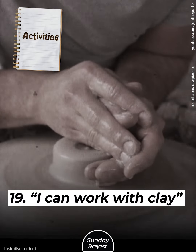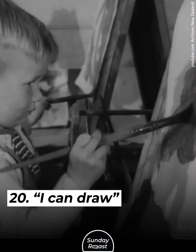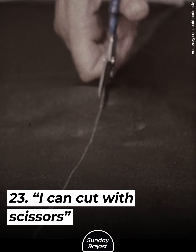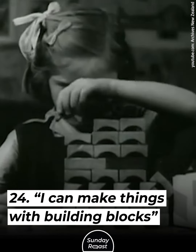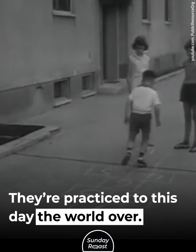Activities. 19. I can work with clay. Modeling is essential for developing fine motor skills. 20. I can draw. 21. I can color. 22. I can paint. 23. I can cut with scissors. 24. I can make things with building blocks. These are all typical kindergarten activities. They're practiced to this day the world over.